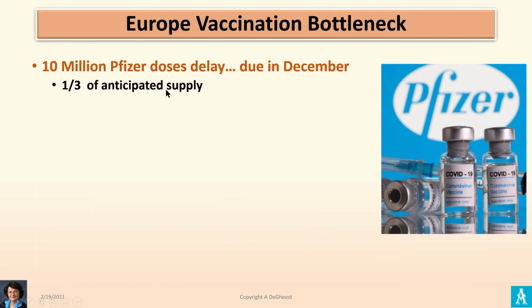And in fact, there's a lot of resentment because the Europeans think he somehow got shipped to the US. That was 1/3 of the anticipated supply that didn't get shipped to Europe. Oxford and AstraZeneca had also promised a very high dose, which is approved in Europe, and is now having a massive delay in the first quarter.